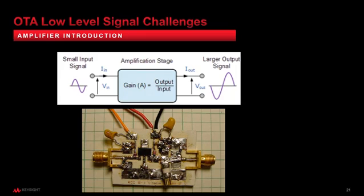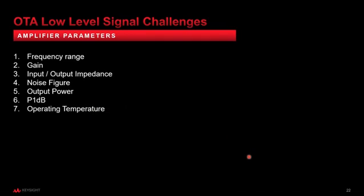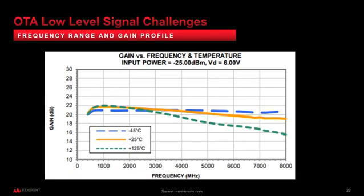There are some parameters that influence your amplifier performance, and the things to consider would be your frequency range, your gain levels, and input-output impedance, or the matching network that I talked about. There's also noise figure, output power, your saturated power or P1 dB, as well as operating temperatures. The next few slides would be a little bit back to electronic basics of an amplifier. The first one here is gain. As you can see, as we sweep across frequencies, the gain is not linear, or at least may not necessarily be flat across your frequency ranges as well as temperatures.